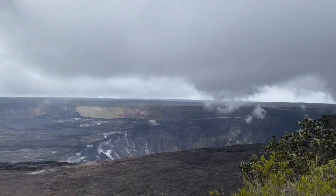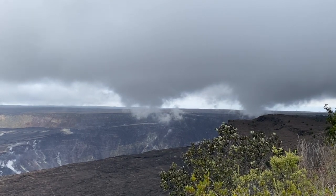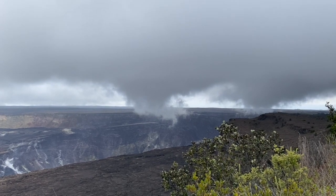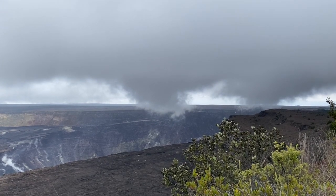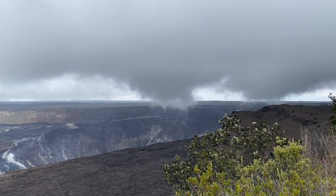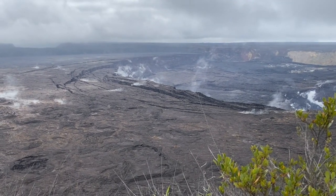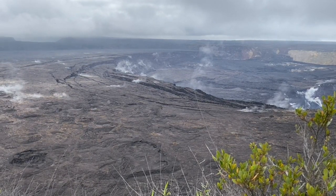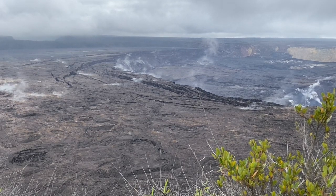Much closer look into the caldera, guys. Volcano.